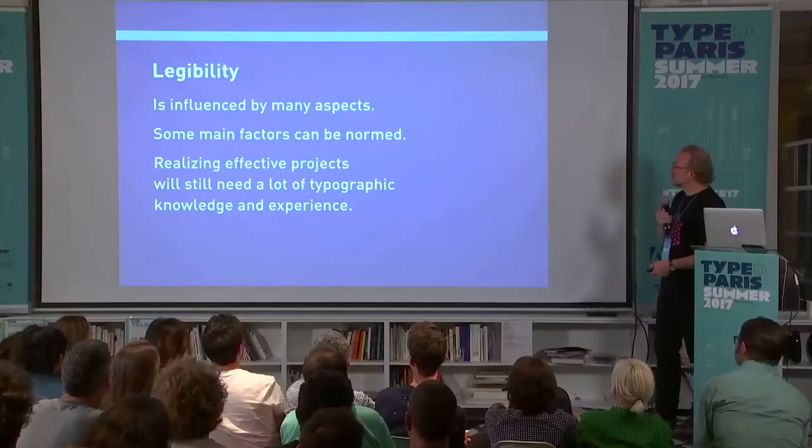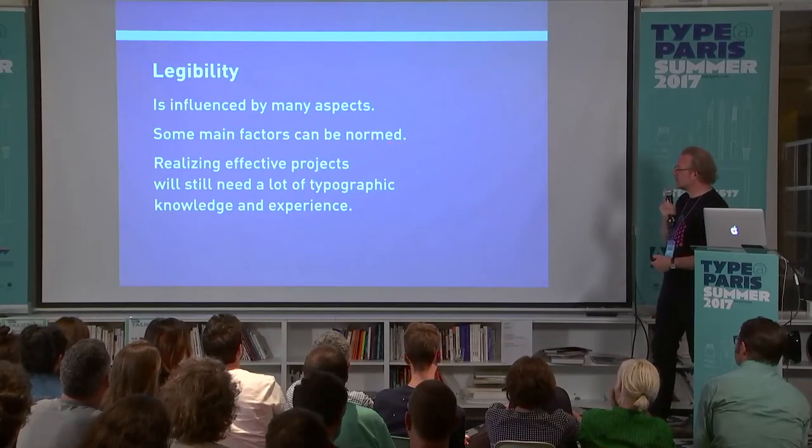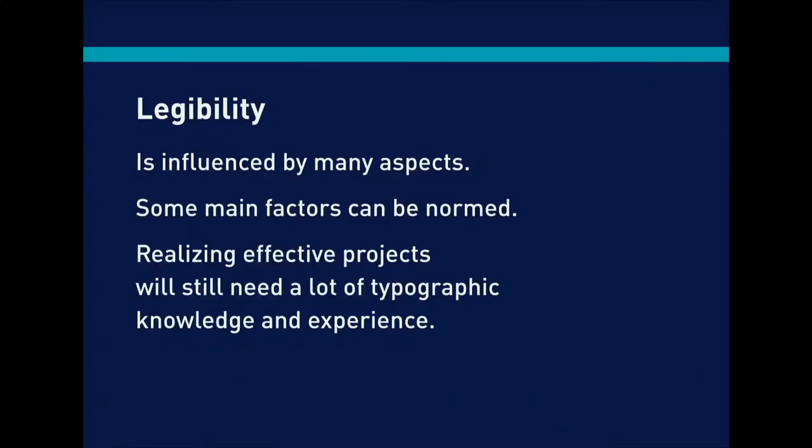So, in short, typeface design. Legibility is influenced by many aspects, and some factors can be normed, standardized. Realizing effective projects will still need a lot of typographic knowledge and experience. You just cannot take the norm and say, oh, you'll do it like that. It is not really like that. We still need expert people. We still need a typographic education. We need education in typeface design.